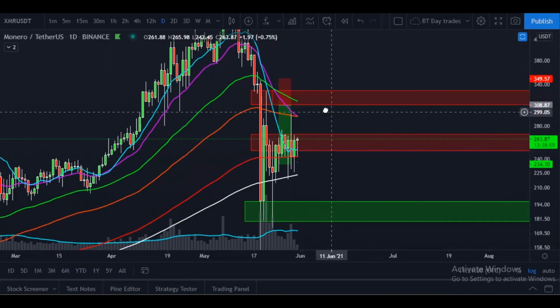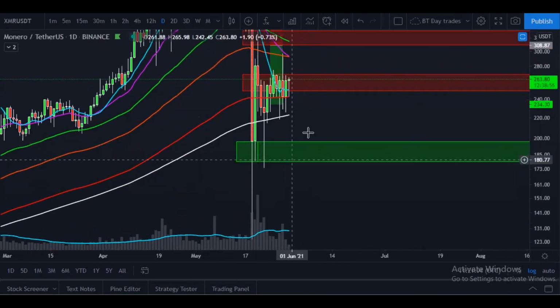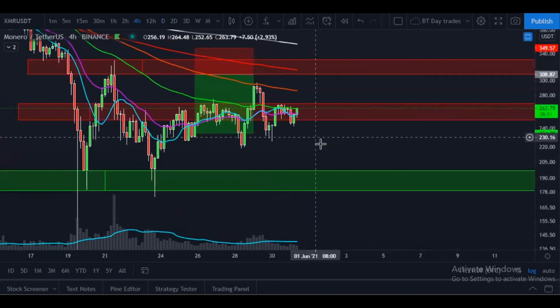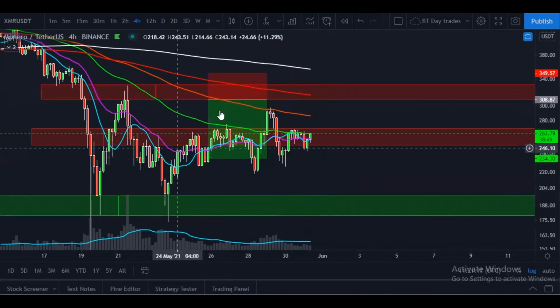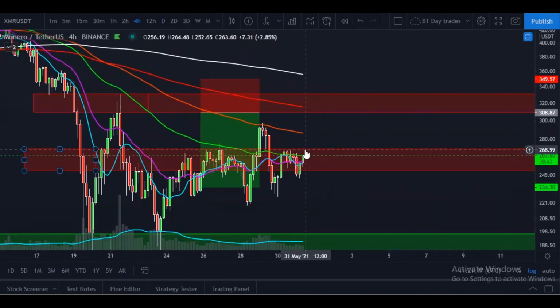But if we close below 242.63, that's when I'm going to be looking to go short, and the market most likely will come and spike these lows one more time before we see continuation to the upside. Overall, neutral on the lower timeframe. Shorter term, I wouldn't take any positions here on Monero unless we can close a 4-hour candle with sufficient volume above 270. So that's what I'm looking at for this week.